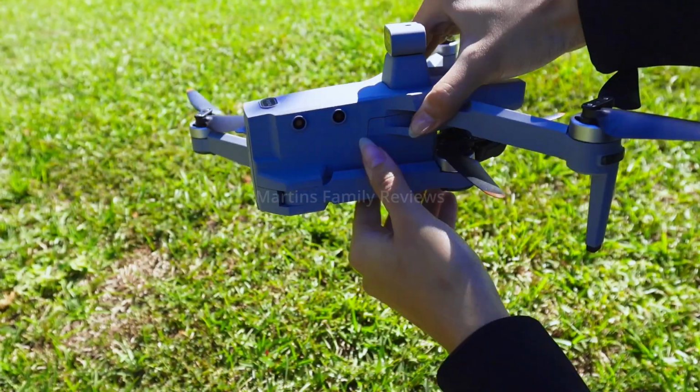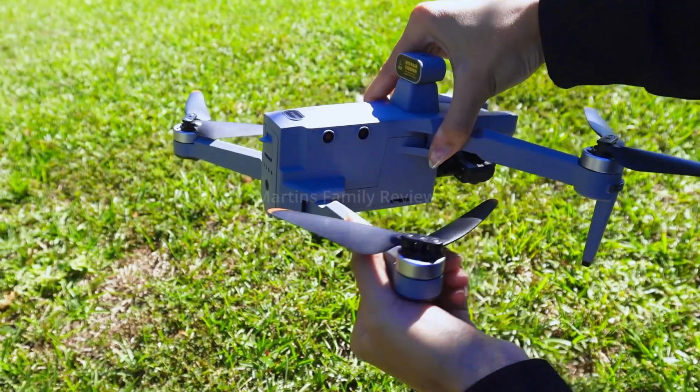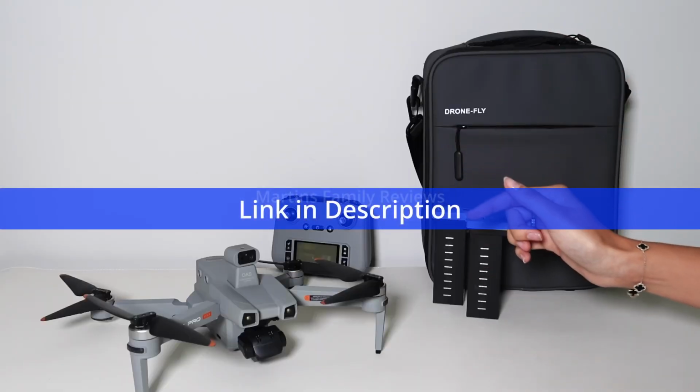I absolutely adored playing around with this and I can't wait to do it again. So are you ready to upgrade your drone game?